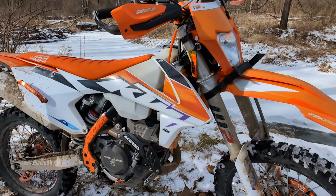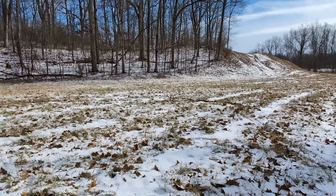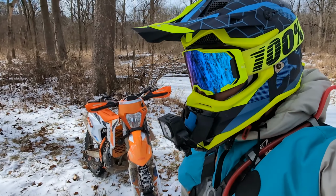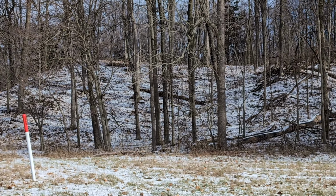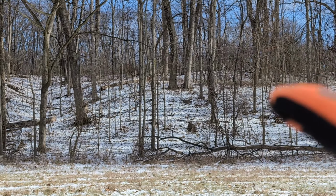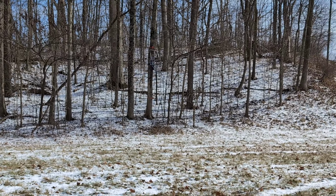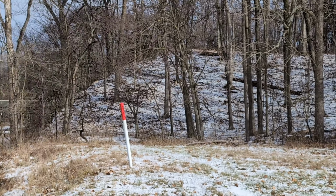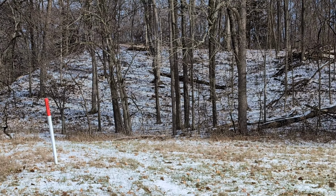So let's ride it a little bit. We've got a little hill over here, a little hill over here. Nothing too crazy. So yeah, let's hop on, go for a little rip. I'm thinking about making some sort of a single track playground up in this area over here. There's a lot of cool trees and logs, and I think it'd be pretty cool to make a little course that we can just run up and down the hill and practice different techniques and stuff.